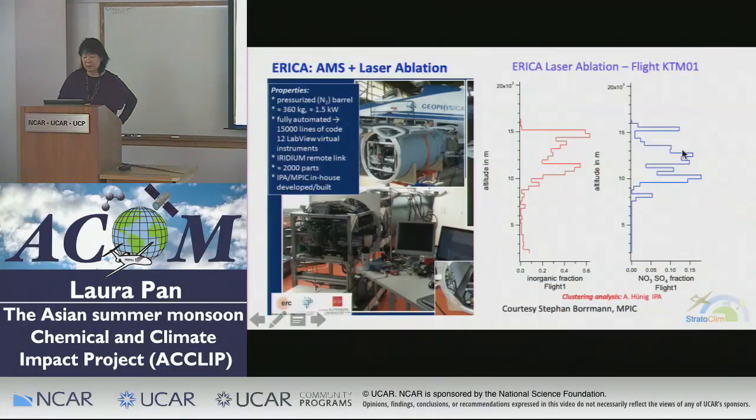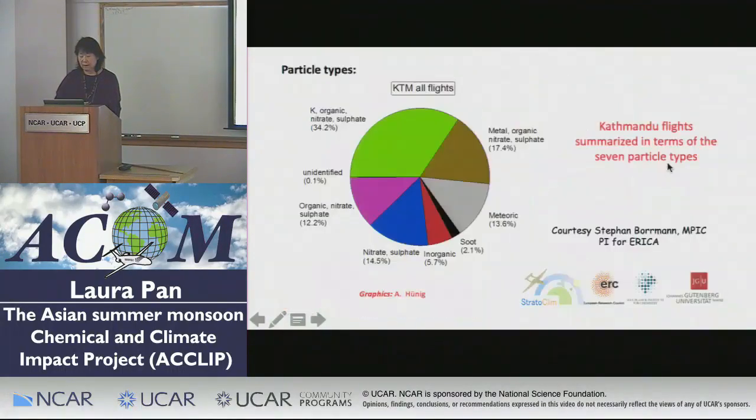So this new instrument, ERICA, is a star of the campaign. It's a new instrument developed to combine the traditional AMS, the aerosol mass spectrometer, with laser ablation to do single particle composition. It worked successfully, and this shows two examples of a single flight. You see this layer of aerosol from 10 to 15 kilometers, and this is the inorganic fraction, and this is some nitrate and sulfate fraction. This is from Stephan Borrmann, the PI, who is also going to be part of the ACCLIP campaign.